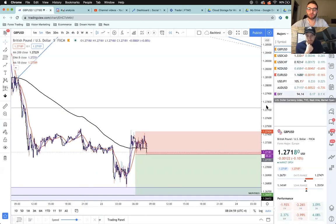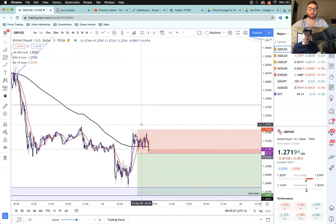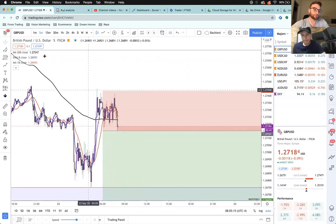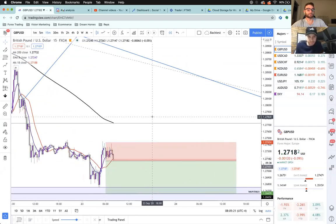We're going to get started with DXY, and then Nick is going to get into some more exotics, a couple crosses, a couple majors, and then gold. I'm actually looking at GU right now, potentially on this little retest. It just broke out of this. JU is setting up to be a nice re-entry. Yeah, definitely looking good.